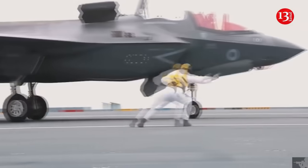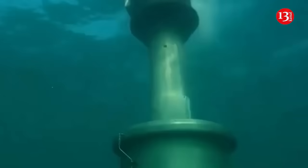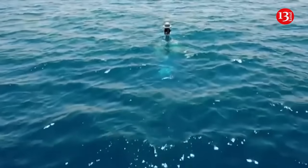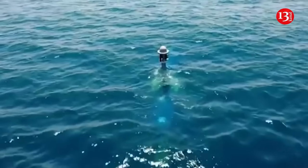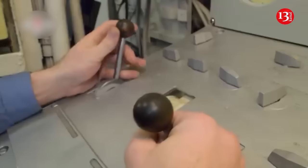The system can even distinguish between ships of the same class based on subtle differences in their acoustic signature. Lura automatically classifies the sounds of submarines, tankers, passenger ships, and even shadow fleet vessels, Russian tankers trying to circumvent sanctions. Hundreds, perhaps thousands of these gliders could be deployed across the ocean.